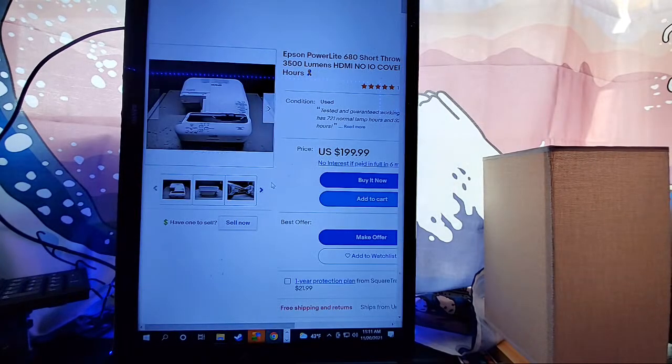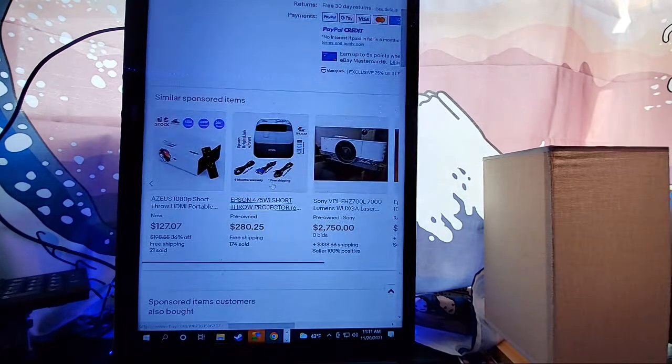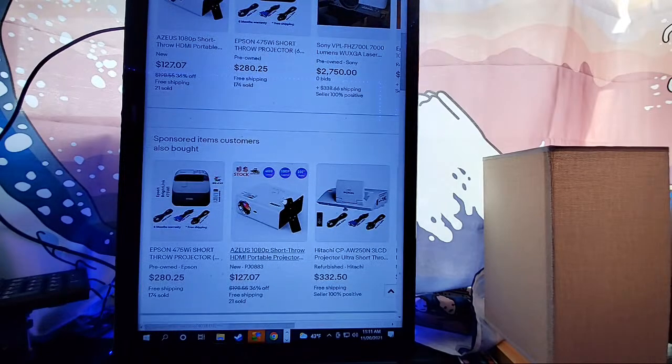What do you got on this? Is this 1080p? I'm looking for the 1080p. It's a 1080p model, but I keep bumping it to the 720p. There's a laser Sony VPL-FHZ700L. Oh man, it got some good stuff in here today.